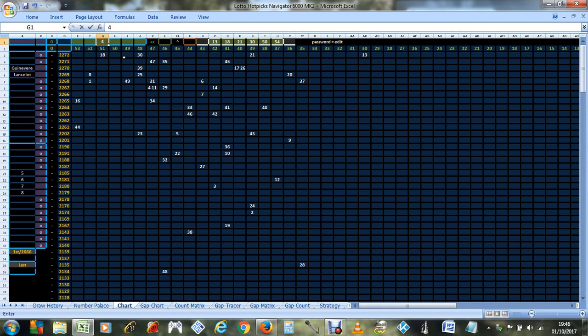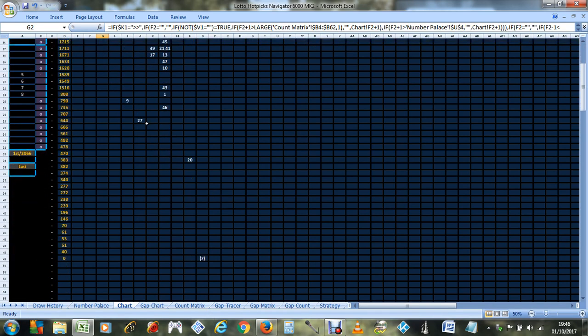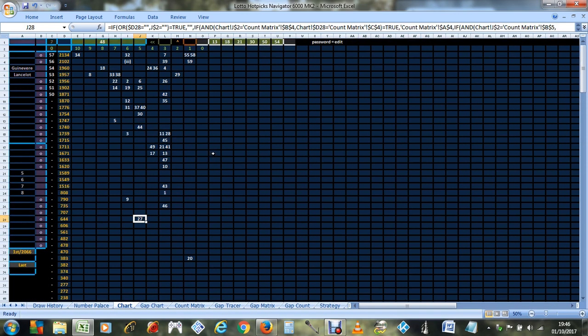Let's look at the chart for number 48. So these are the numbers paired with 48. Looks like 27, pretty much overdue to come out with number 48.